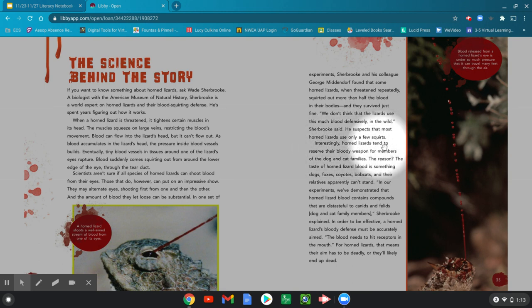Interestingly, horned lizards tend to reserve their bloody weapon for members of the dog and cat families. The reason? The taste of horned lizard blood is something dogs, foxes, coyotes, bobcats, and their relatives apparently can't stand. "In our experiments, we've demonstrated that horned lizard blood contains compounds that are distasteful to canids and felids, dog and cat family members," Sherbrooke explained.